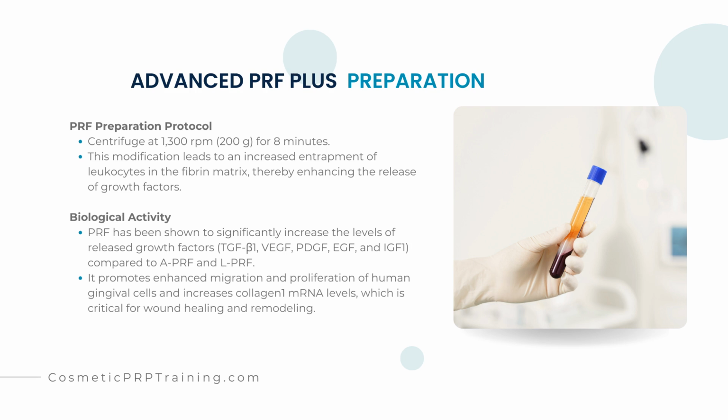A second advanced PRF preparation option is to change the speed and time even more to boost growth factor release. You can spin at 1,300 RPM for 8 minutes, which traps more leukocytes and boosts the release of growth factors like TGF-beta, VEGF, and PDGF.